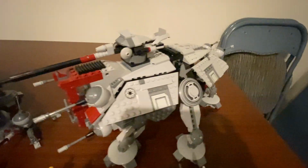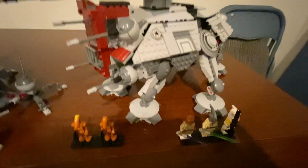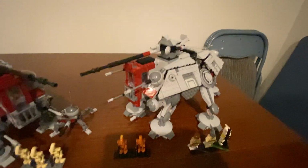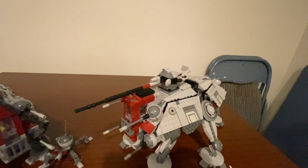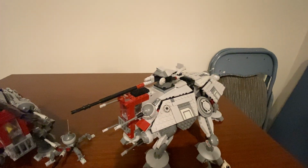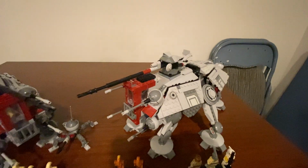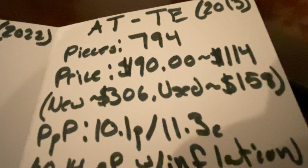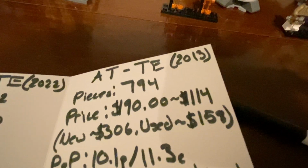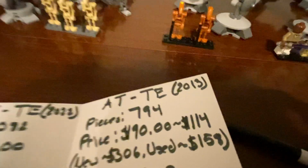So this is the 2013 ATTE. This has 794 pieces that came with it, and when this first retailed, it cost $90. But we adjusted it for inflation. So if this came out in 2022, it'd be $114. And then also I added, if you want to buy this set on eBay, it says that new it's roughly $306 and used it's roughly $158.